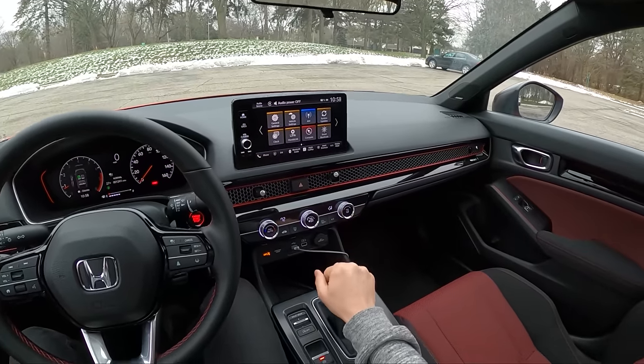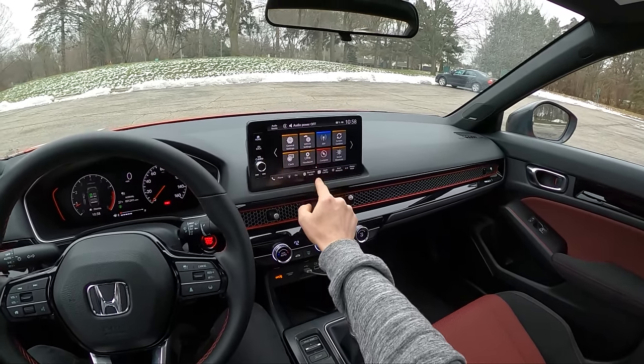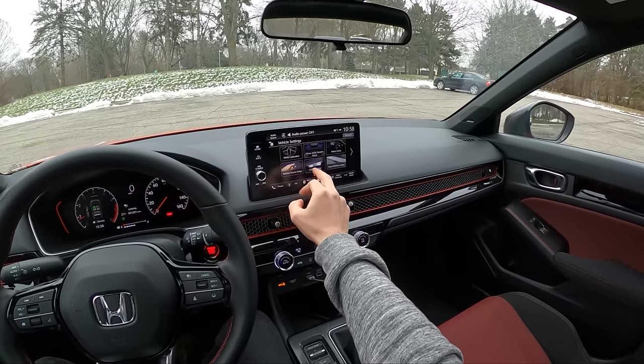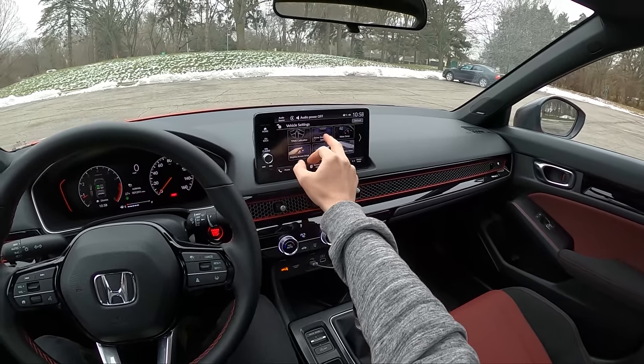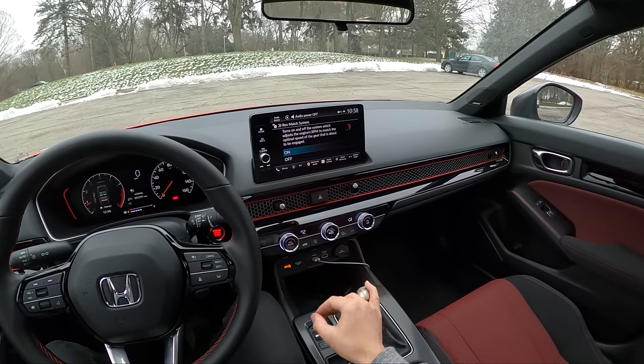Unfortunately, you can only access your vehicle settings when you're stopped with the parking brake on. And that's where you go in and control your rev matching. You go into driving assistance, and at the very bottom is the rev match system.